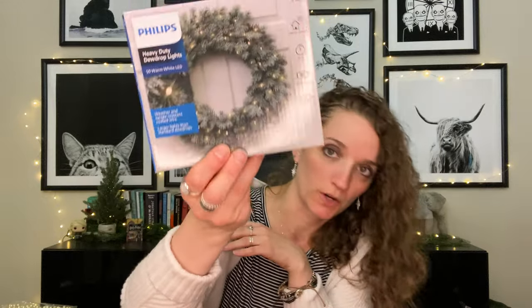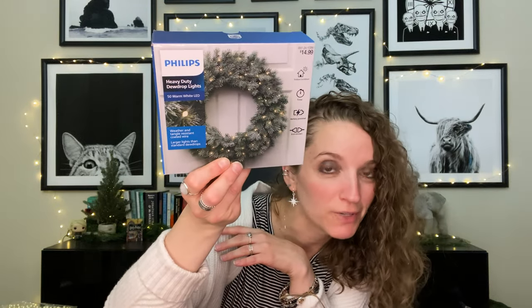All right. Then another basic item we got are these heavy duty dewdrop lights for a wreath, because we will be doing a wreath coming up in the near future. So we picked that up.